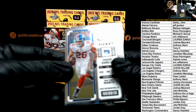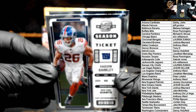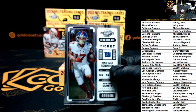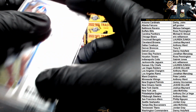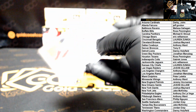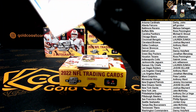All right, starting off the base, Saquon, and then a rookie, Wandale Robinson. That's a 55 pointer.